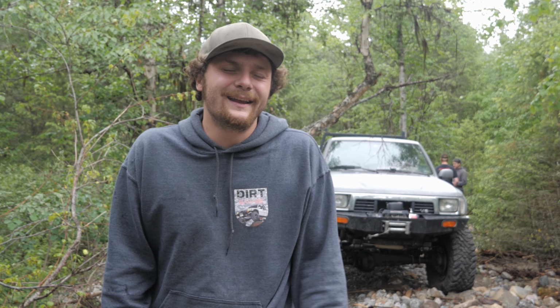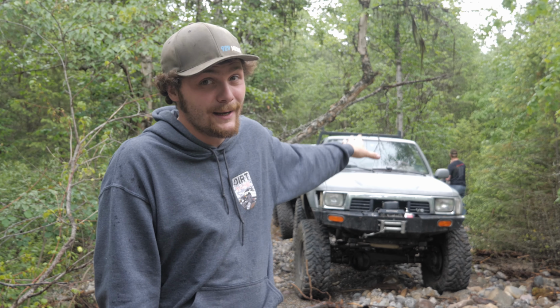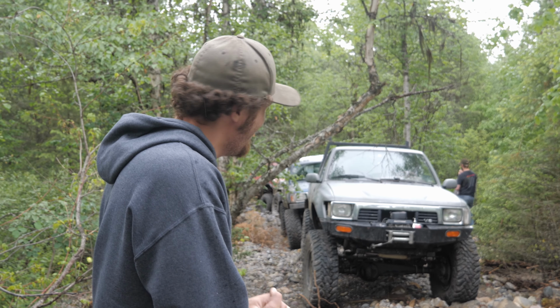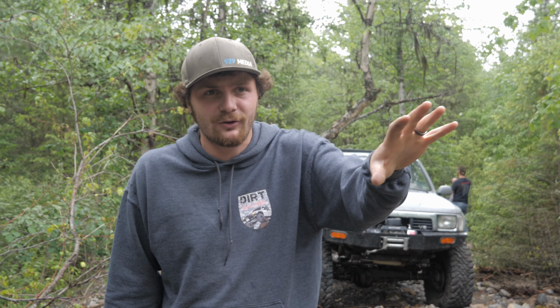Today is the first day I'm testing out my new dual transfer case setup in my truck. It's funny because so far everyone behind me hates it because I'm going too slow for them, but I'm loving it. So let's continue up the trail. This is the same trail we did last weekend, but I really wanted to try it with my setup, and we're here.